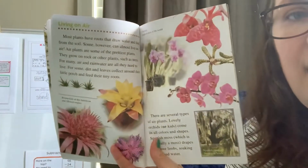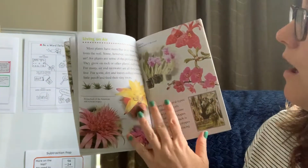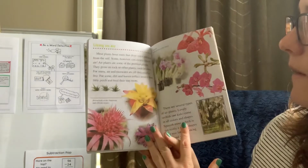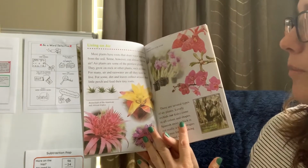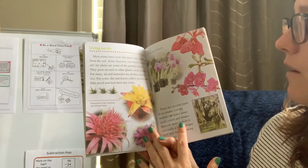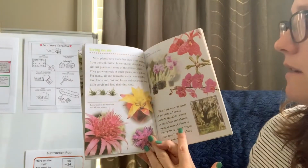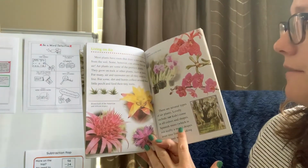Living on air. Most plants have roots that draw water and food from the soil. Some, however, can almost live on air. Air plants are some of the prettiest plants. They grow on rock or other plants such as trees. For many, air and rainwater are all they need to live.